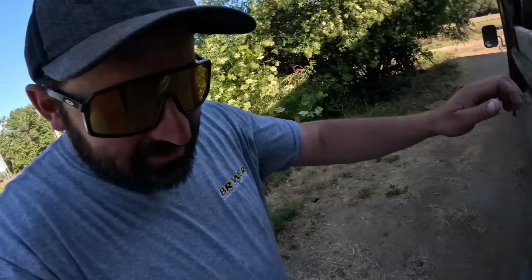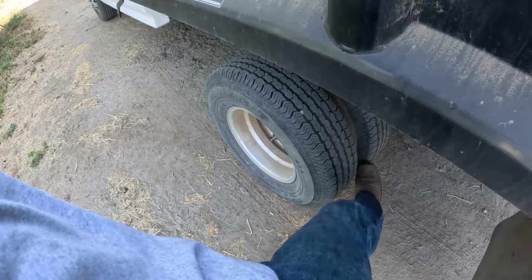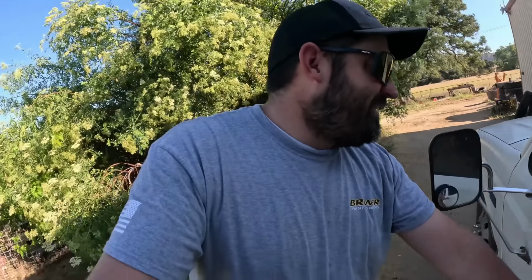All right, so we got the tire filled up. Might as well go ahead and check those two. We're good on this side. So hopefully that one tire doesn't separate, and we're able to make, I don't know, what do you think, at least 4 trips today? Fingers crossed.